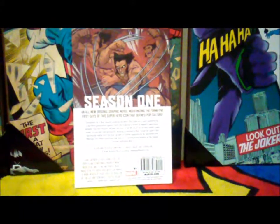I'm not going to do this no more. Live turn it. And here's a cool look at the back of the book. Very cool.